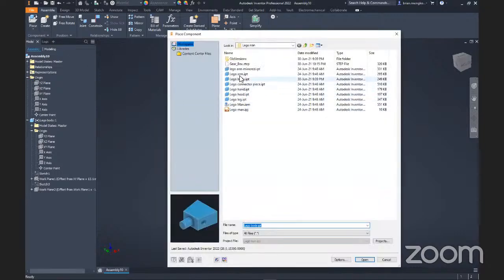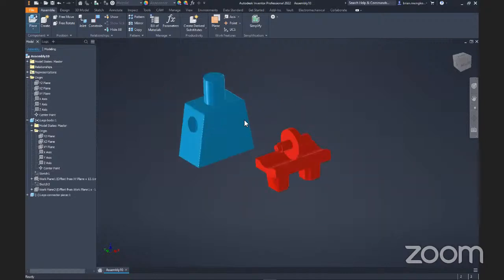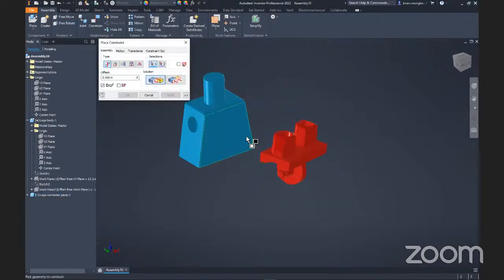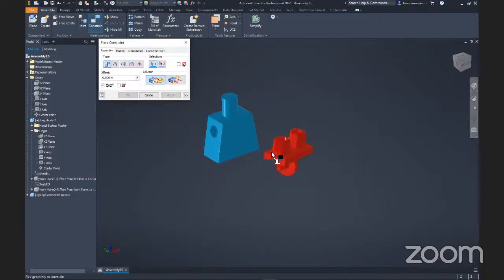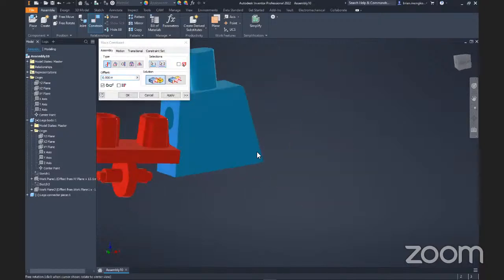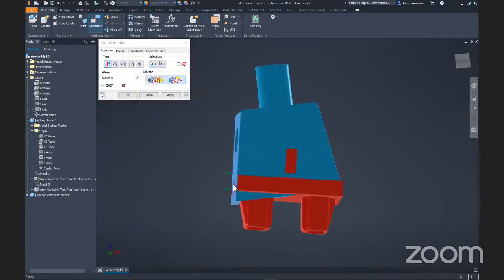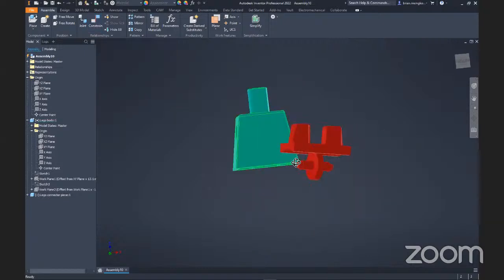So if I bring this leg piece into my model here, let me rotate this around to get it ready. And I want to constrain it to this model. If I try to constrain it to this edge here, you can see that I can't really do that because this is obviously angled. So I'm not going to actually do that.